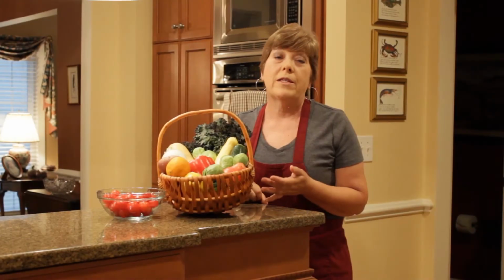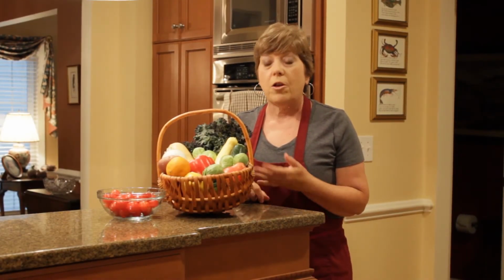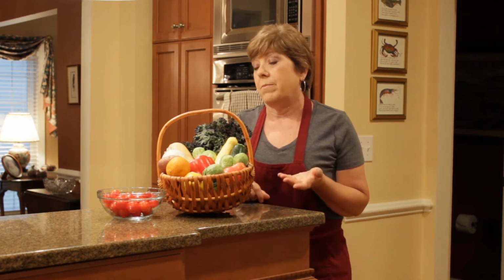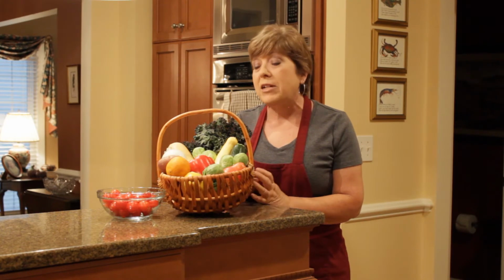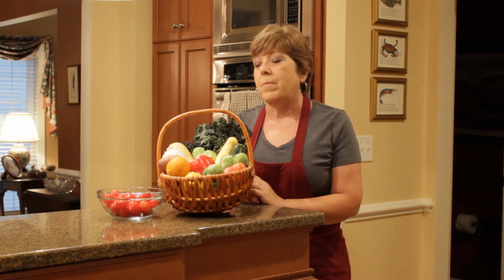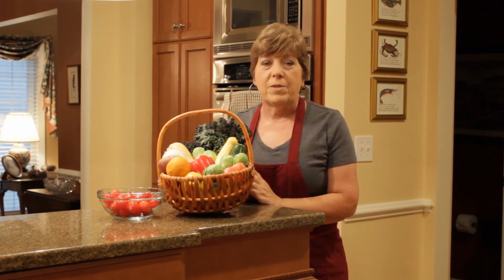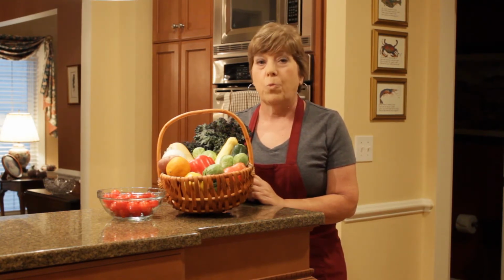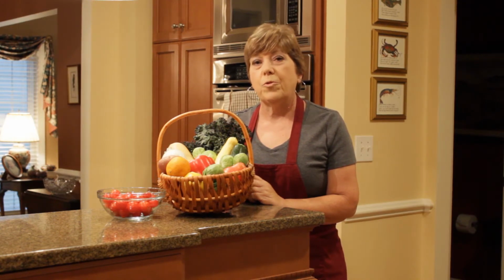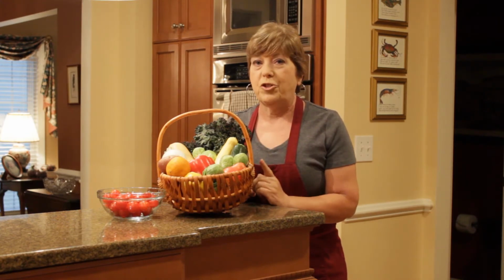Now there are several ways to cook these vegetables to make them taste really good. We can saute them, we can fry them, we can blanch them, we can mash them, we can bake them. We can add in all kinds of ways to ratchet it up and make them taste even better. But my favorite way of preparing vegetables is roasting. And I'm going to show you which vegetables I've chosen out of this basket and why, and what I'm going to do with those roasted vegetables.